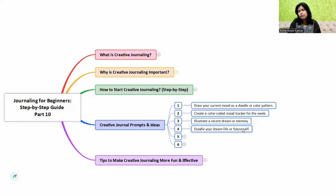Doodle your dream life and future self. Very, very important. If you don't want to write, doodle it. Create an image of yourself.